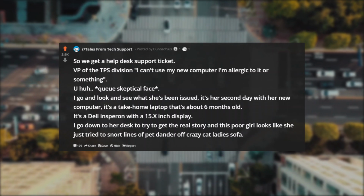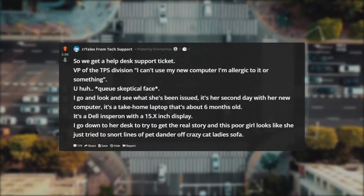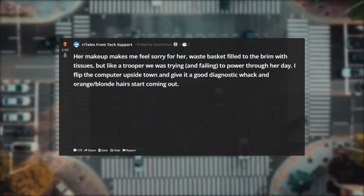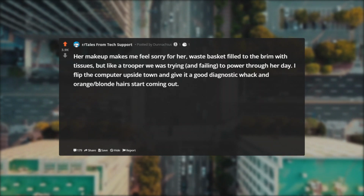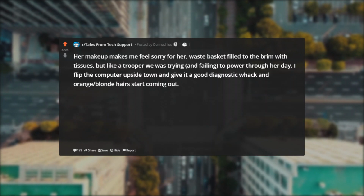I go down to her desk to try to get the real story, and this poor girl looks like she just tried to snort lines of pet dander off a crazy cat lady's sofa. Her makeup makes me feel sorry for her, wastebasket filled to the brim with tissues, but like a trooper, she was trying and failing to power through her day. I flip the computer upside down and give it a good diagnostic whack, and orange and blonde hairs start coming out.